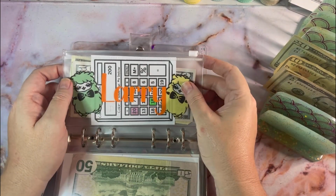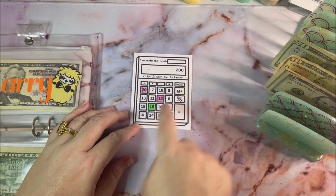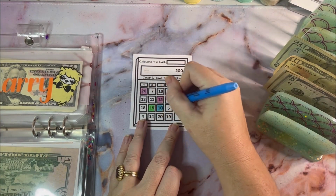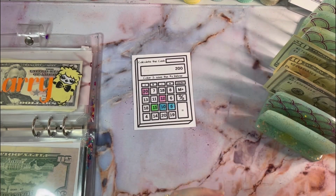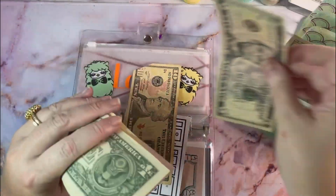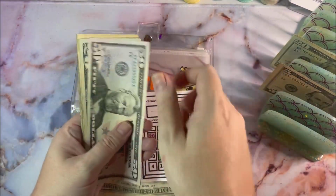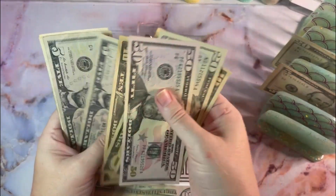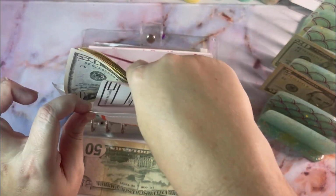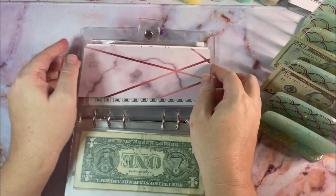All right, now on to the Larry challenge, and we are going to do $15, which is this 10 and this 5. So 10 and 15. So now we have 50, 70, 80, 90, 100, 110, 115, 120, 121, 122. $122. And I love the cute little Larry. I want to do a Larry challenge forever just because he's so cute.